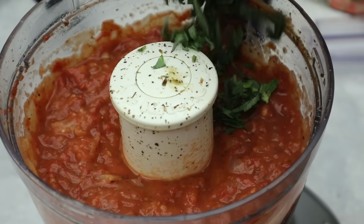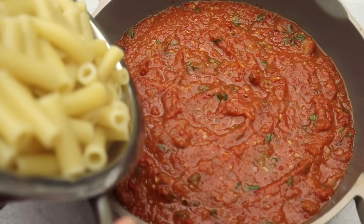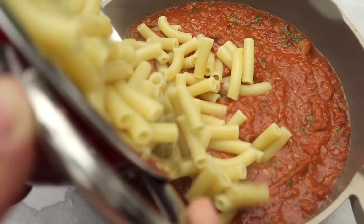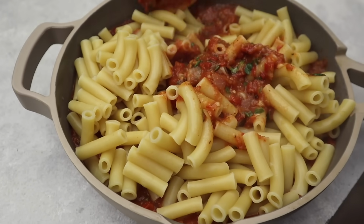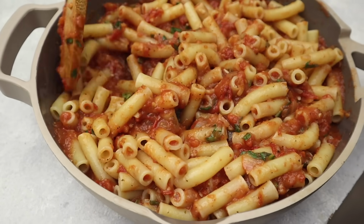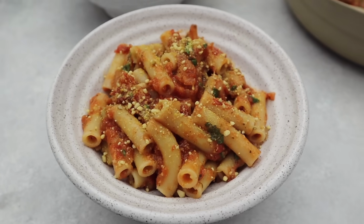And then I added some basil and pulsed that in. Then we added some pasta. This is just regular gluten pasta here, nothing fancy. Mix that through, and then I enjoyed that with some vegan Parmesan on top, and we also added a little bit of red pepper flakes. Well, Chris did, I didn't. And that was lunch. And then this next clip is actually the next day. We had this pasta again because we made so much of it, so we just had leftovers.